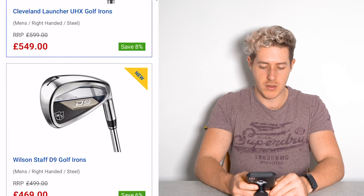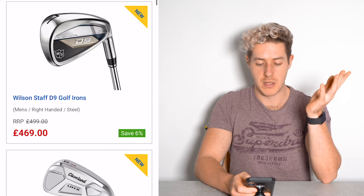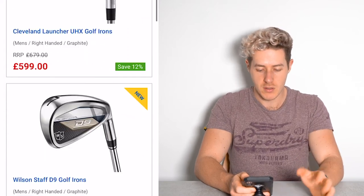Cleveland, don't really have an opinion on those. Wilson Staff D9 irons, I have these upstairs to review. I will be reviewing them at some point, and that's when I will give you my thoughts and opinions. 469, pretty reasonable price for a good, you know, Wilson known for making good irons. Might be worth a look. So let's keep going.